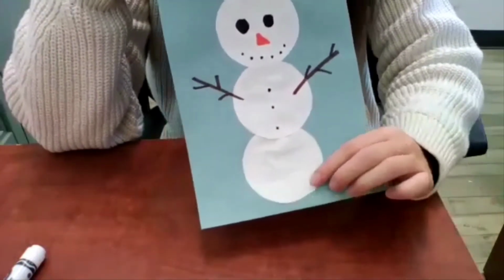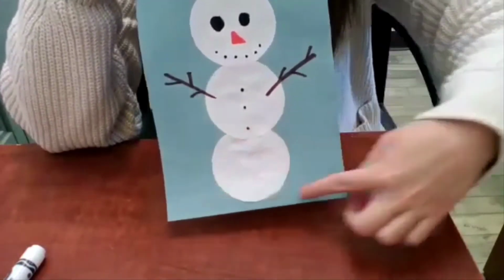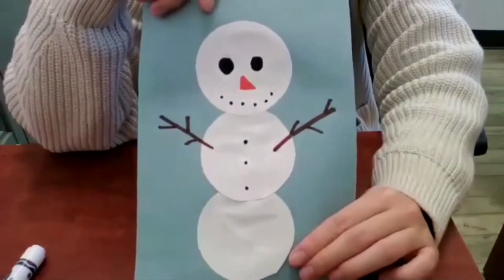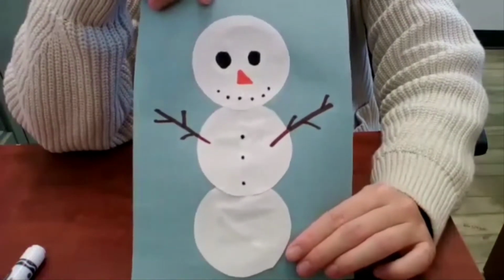Boys and girls, if you have some cotton balls, you can take them, you can stick them on the bottom like this on the ground for the snowman. So ta-da, here is the basics of our snowman. Feel free to add more to it and feel free to tell Miss Jamie what you did for your snowman.